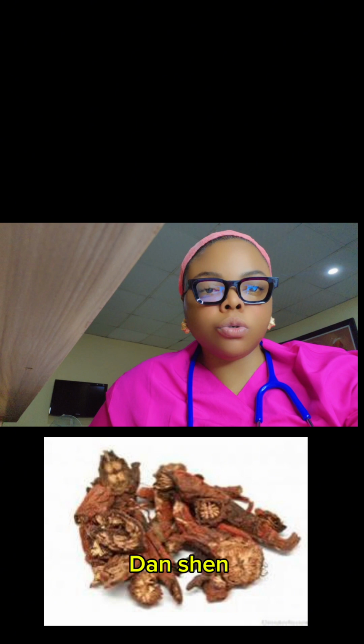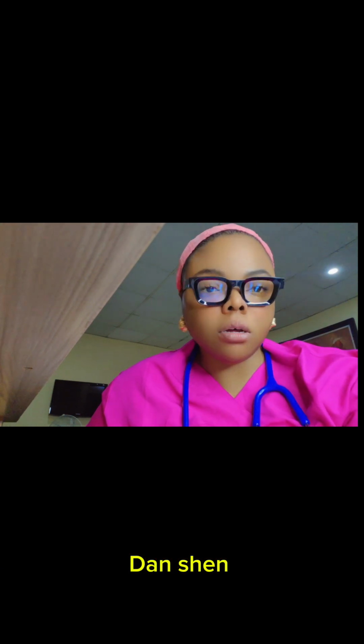The next herb that is also very good is dandelion root. Dandelion root is very good for the kidneys. One is Danshen filtration. Danshen is for kidney filtration. It helps clean the kidney tubules, if you can get it in your country, but it's usually found in the China region, right?